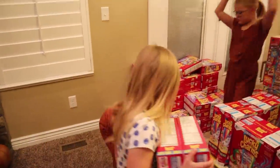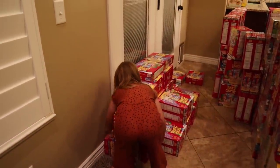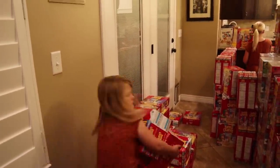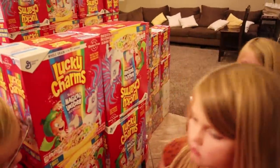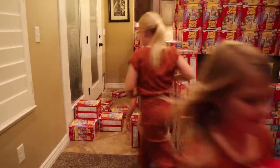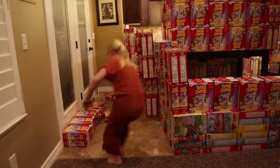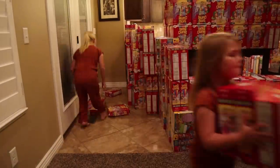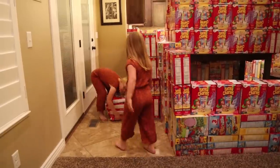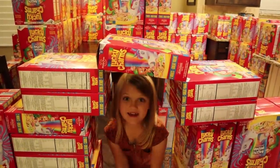Look at the boxes we have left. We're all set. Sticky stuff so it stays sticky. I'm so excited to play in our box fort. The final box. Done. A girls-only cereal box fort is complete.